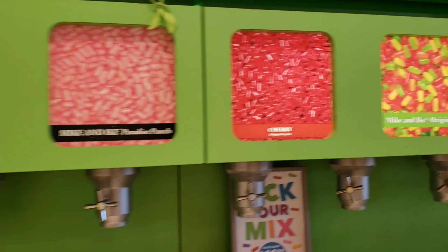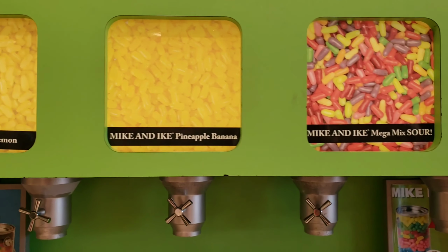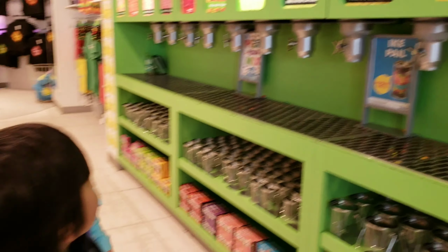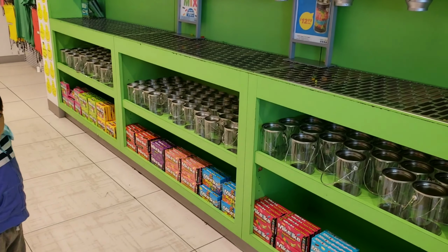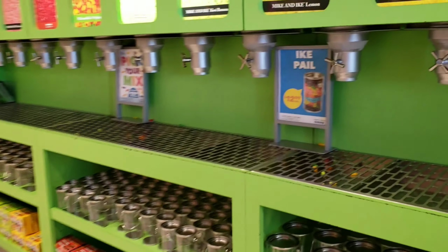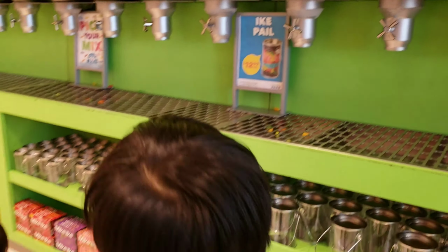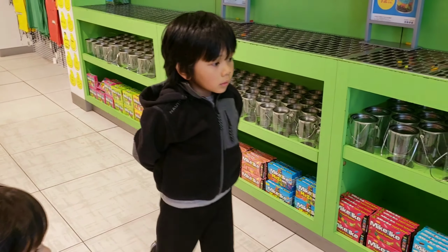They have Mike and Ike. I want some. Which one did you want? The regular one. Oh, it's $12.99 for the pail. You fill up your pail with candy. I don't know. Do we need all that candy?